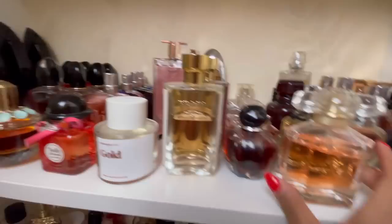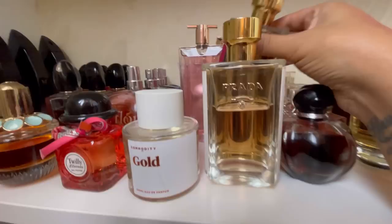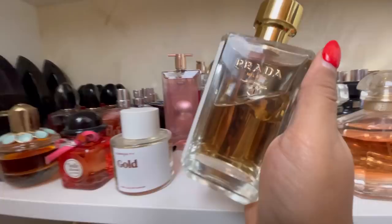I have my Guerlain, Mon Guerlain right here. And then Prada La Femme, which I love. I talked about it so much for a whole year. And then I decided to get the Intense and I wasn't impressed. A lot of you guys told me to get the Intense, but this is still the bomb. This is still the best. It's so luxurious. I love this one. But the Intense, I don't know. I'm not feeling it that much.